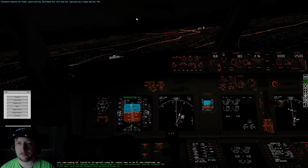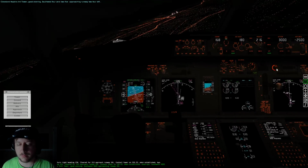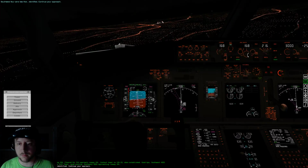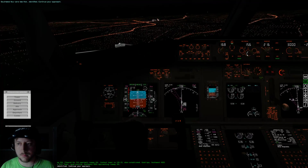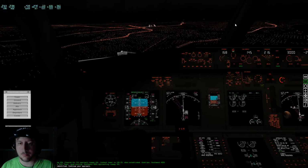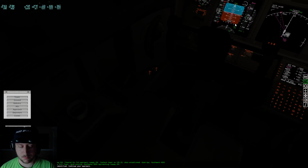Good evening. Southwest 4025 approaching runway 24 left. Gear down. Flaps 15. Southwest 4025. Identified. Speed 1. Continue your approach. Yep. Final approach speed. Three green.